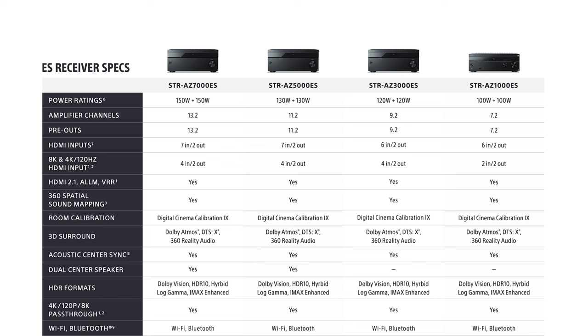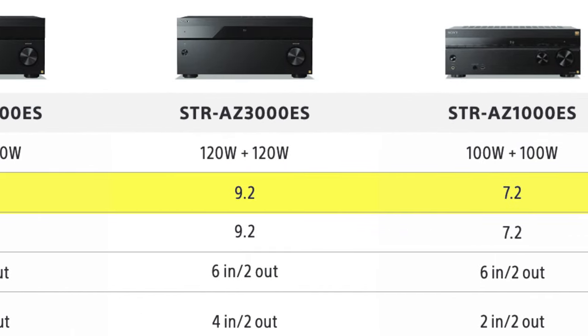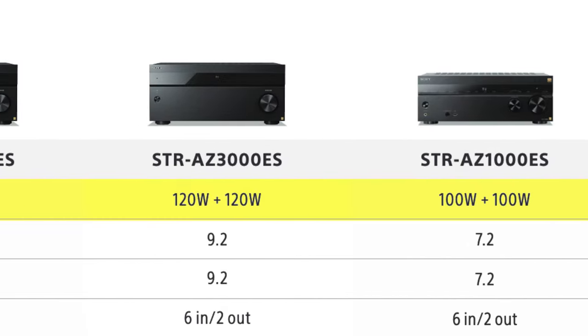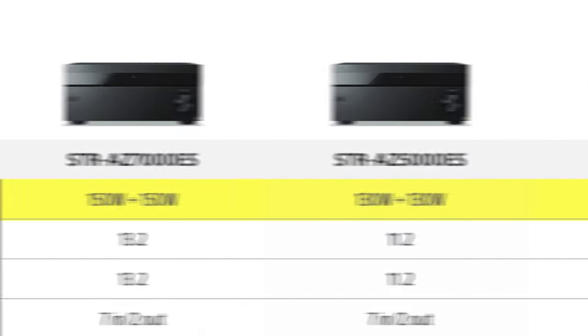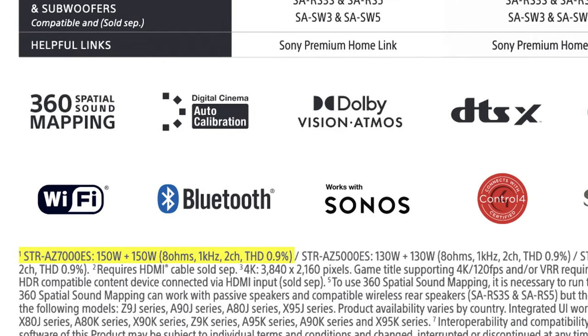Now let's talk about the differences. Starting with the AZ-1000ES, the new models are 7.2 channel, 9.2, 11.2, and 13.2 channel with power ratings of 100 watts, 120 watts, 130 watts, and 150 watts. But as we can see in the fine print here at the bottom, those are power ratings into an 8 ohm load at 2 channels driven at only 1 kHz. So when all channels are engaged, you're obviously going to get less watts per channel.